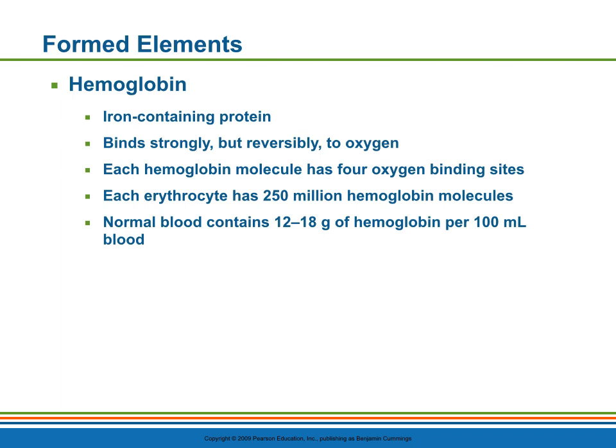Now, a single red blood cell contains 250 million hemoglobin molecules. So each of these tiny cells can carry about 1 billion, yes, I said that, 1 billion molecules of oxygen.